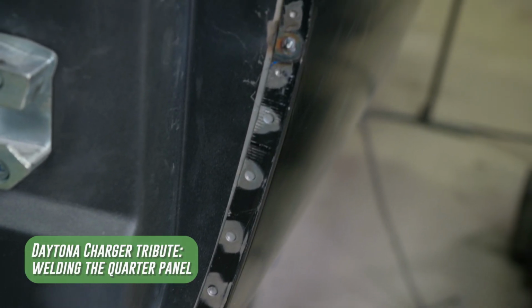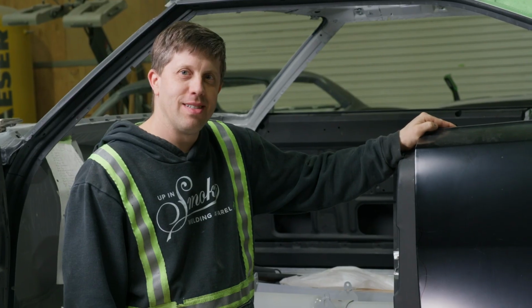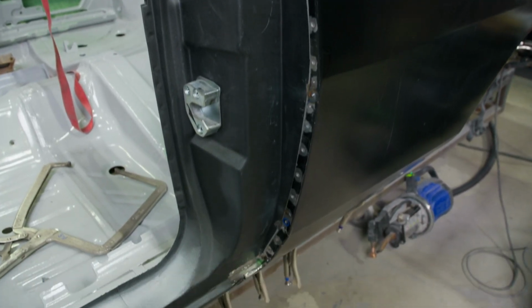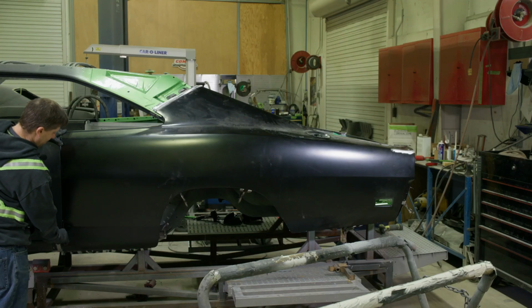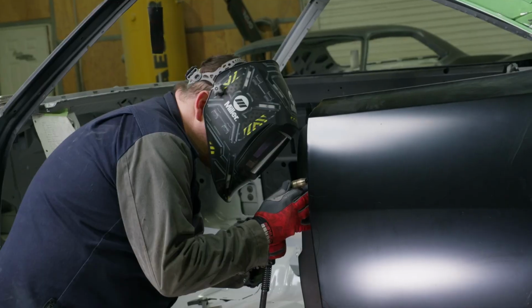Teaching Jason to put a quarter panel on. It's my favorite part of putting a quarter panel on is having somebody else do it. So what Shane's trying to say, you people heard, ooh. So what that means is, once the quarters have been fit, the doors have been fit, the fenders have been fit, everything is square and looks good, he's able to weld.